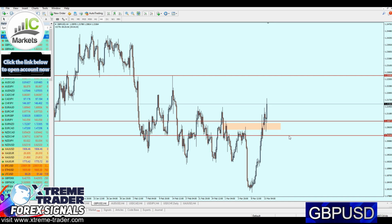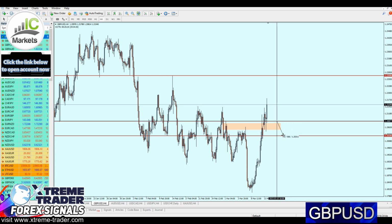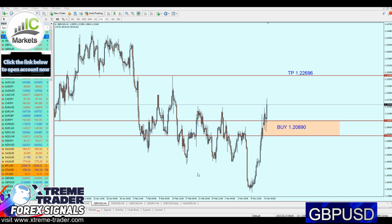Meanwhile, the safe zone shouldn't actually be ranging lower than this level of a support right here. This was, of course, a real level of a support as well at 1.20290, which means the safe zone is going to be ranging for about 58 pips only against 182 pips of profit. That's everything for the pound USD. Let's now move to the AUDUSD.